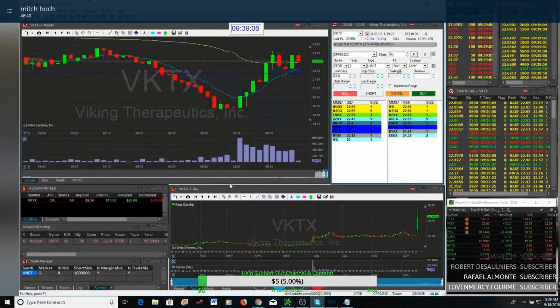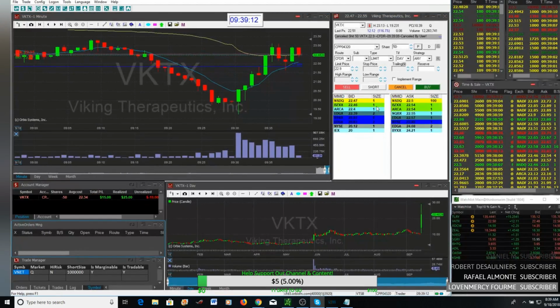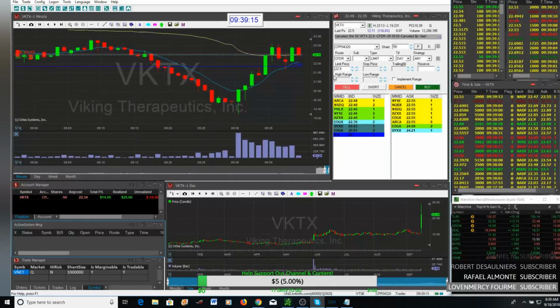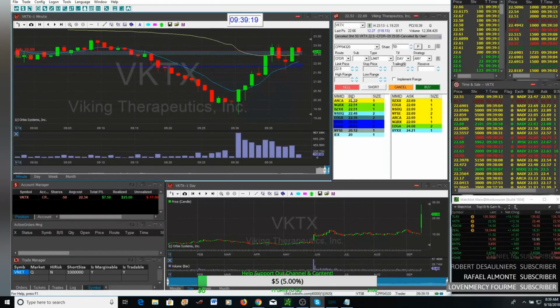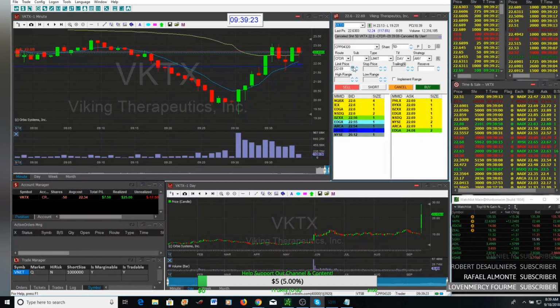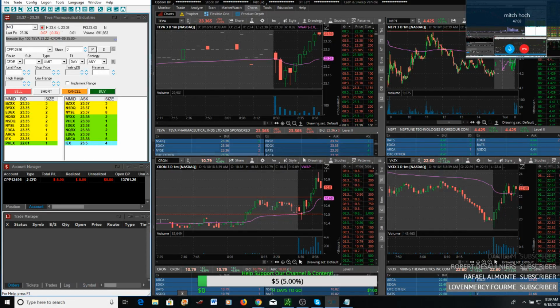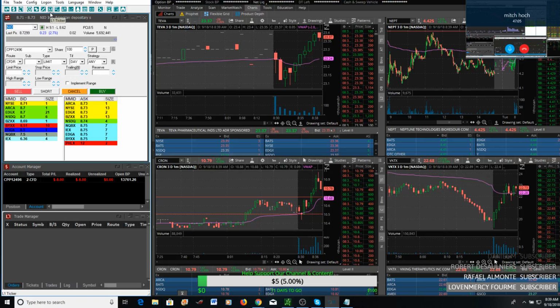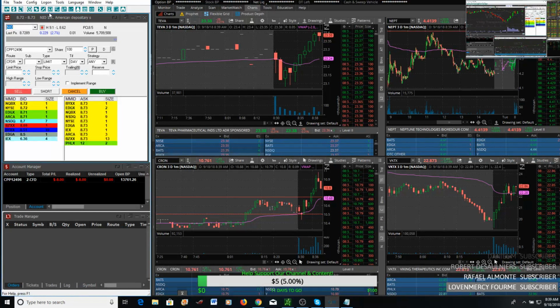Oh, I missed my add there. I missed my add there, guys, at 22.90s. That right there would have got me a really great average in this trade. Now I just got to be careful there. I'm gonna minimize your trades because I'm watching NIO pretty closely here. But like I said, today's a small share sizing day just because I don't see any A+ setups.